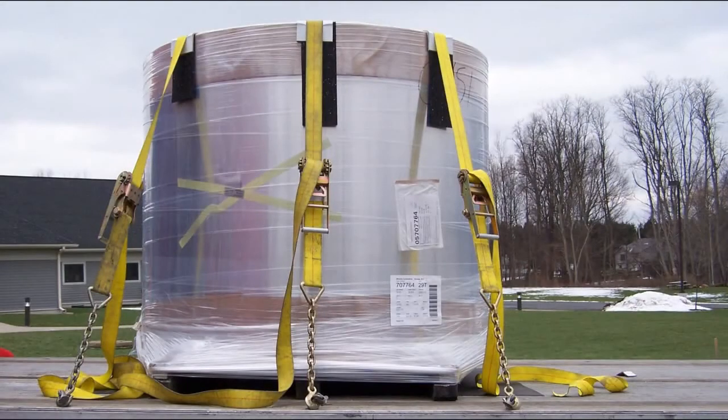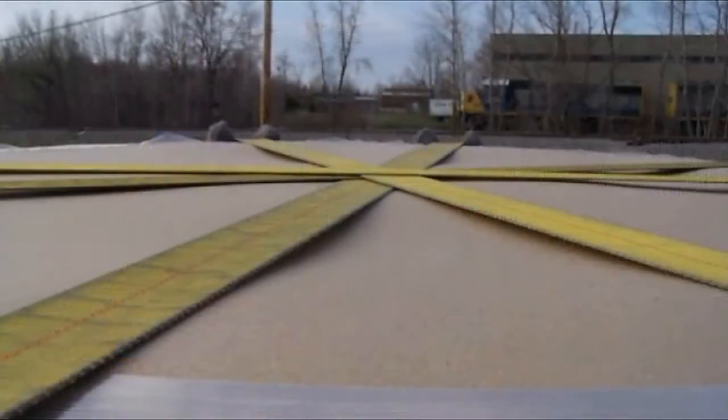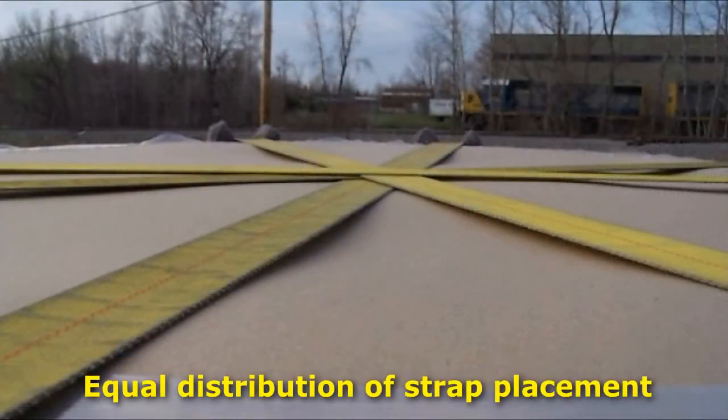Once all of the straps have been placed over the top of the coil, they should be placed so they all cross at a common point over the center of the coil. This assures equal and balanced distribution of downforce created from the straps once tightened.